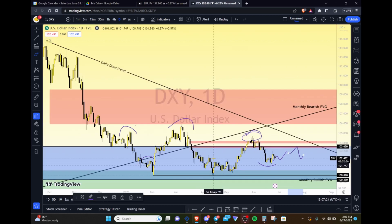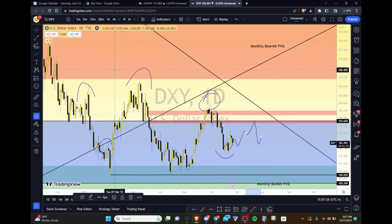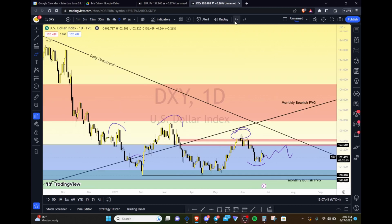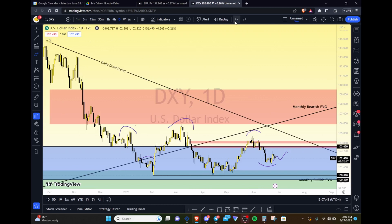But either way, we are coming closer and closer to the end of this squeezing structure that we've been building for the past couple of weeks to months here, okay? So overall, as long as we're within this general structure, this general zone, I would expect for assets, risk on, risk off, to generally have less selling pressure on them, and that's what we're kind of seeing today. So overall, today's been a pretty positive day, and I would attribute this mostly because the dollar's been fairly neutral in the sense that it's still within this structure that's building.